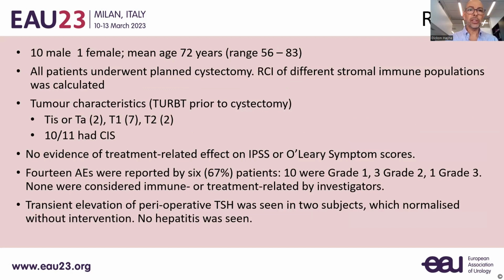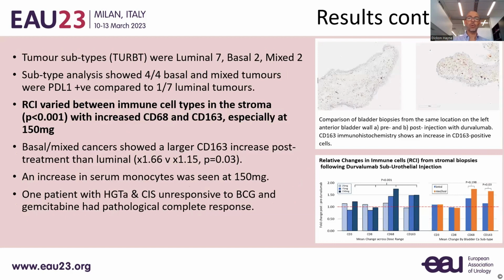11 patients were recruited, and all underwent their planned cystectomy. They were mainly T1 tumors, 2 T2, 2 Ta, but most of them had concomitant carcinoma in situ. There didn't seem to be any impact on the symptom scores following durvalumab injection. There were some adverse events related to the procedure, which were all mild. 1 patient stayed overnight. There was a transient elevation of TSH prior to cystectomy in a couple of patients, which normalized without intervention. There was no hepatitis.